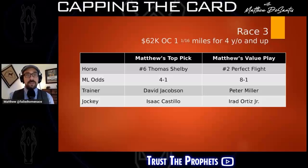Well, let's head to race 3, which is a $62,000 optional claimer going a mile and a 16th. And this is a really interesting race as it is for 4-year-olds and up. And there's some big names in this race, most notably Max Player making his return to the track, a horse that made me a lot of money two summers ago up at Saratoga in that Kentucky Jockey Club. But a horse that also is coming off a really long layoff, has not run in well over 8 months.